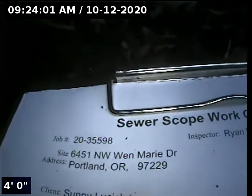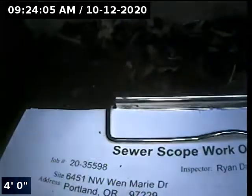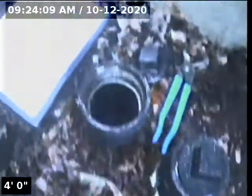We're at property address 6451 Northwest Wen Marie Drive in Portland, here for a sewer inspection, located at a 3-inch ABS cleanout on the side of the home. We're in the horizontal position. We're going to zero out the foot meter and then continue with the inspection.